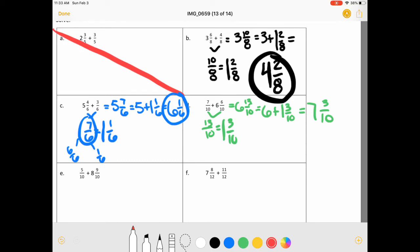Okay, let's look at E. We're going to combine the fractions again. 5 tenths and 9 tenths is going to give me 14 tenths. And so I'll have 8 14 tenths, but we don't like that big old fraction being with the whole number, so we're going to change 14 tenths to 1 4 tenths. So 8 plus 1 4 tenths will give you 9 4 tenths.